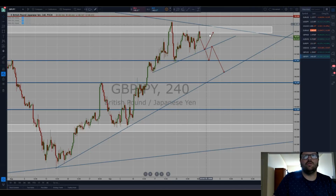Same trend lines drawn as of last week. We have this consolidation area. We've got 3 rejections now of this zone, so that's looking good for the sell of this. We have a bearish engulfing candle from the 8 a.m.